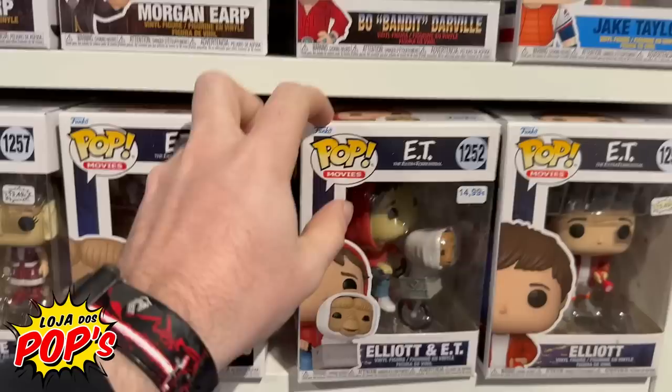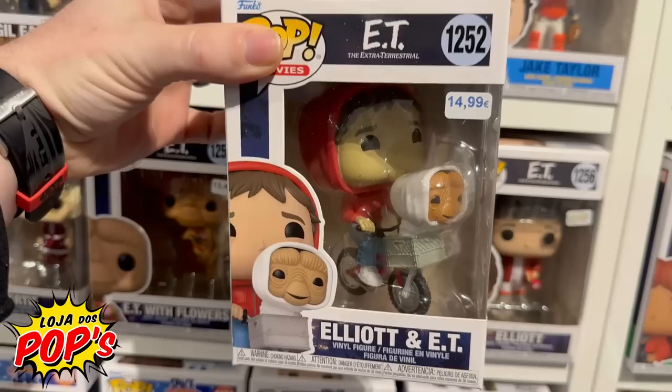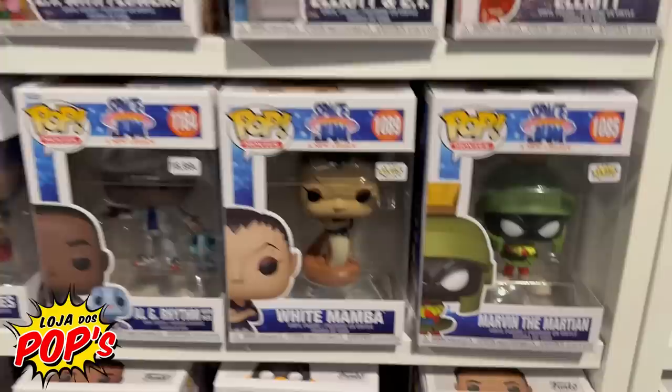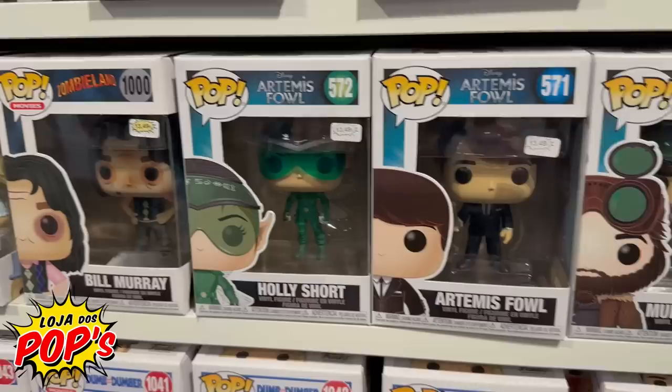Now this is perfect, Funko. You managed to put this mini pop ride in a singular 4-inch pop box. It's super cute, right? Sometimes they put pops like this in a deluxe pop box when it's unnecessary. Here's Marvin the Martian from Space Jam: A New Legacy. Coming on down here, we have some Artemis Fowl. Here is Bill Murray from Zombieland. That was a great movie.